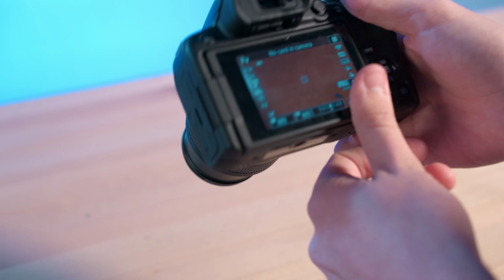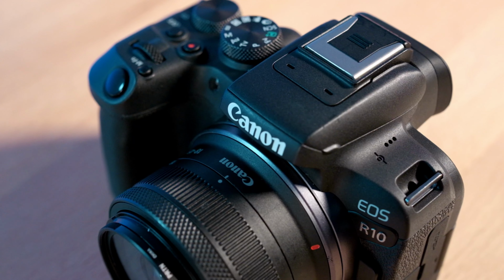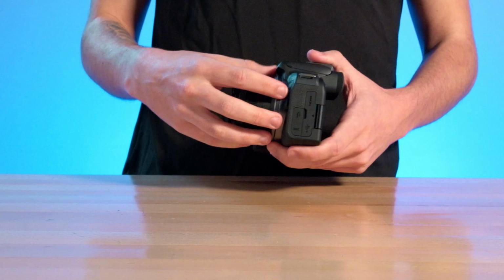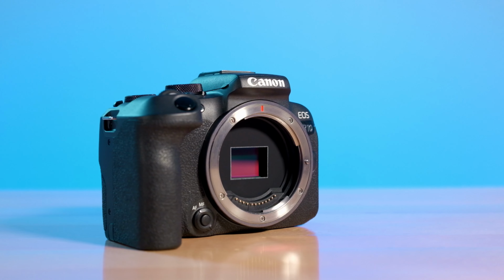The Canon R10's body design is comfortable and lightweight, coming in at a little over 2 pounds. It features a deep grip, a vari-angle touchscreen, and Canon's brand new multi-function hot shoe. And if that wasn't enough, the Canon R10 also has Canon's brand new RF lens mount, as well as being reverse compatible with Canon's EF glass via an adapter.